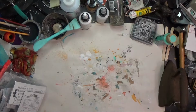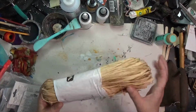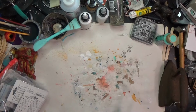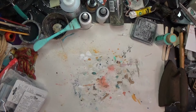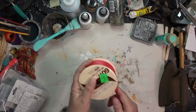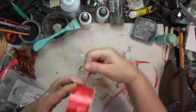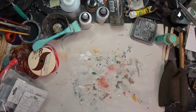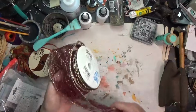There is a whole bundle of raffia, which is always nice to have. So I will possibly keep this raffia just because I've had uses for it in the past and not had any. Alright, I probably will throw this away. There is some, oh my goodness, Christmas wrap ribbon. So, I suppose I can put this with my Christmas wrap, but I will probably not use that plastic ribbon. This is some other kind of ribbon, but I'm going to put this with my other ribbon.